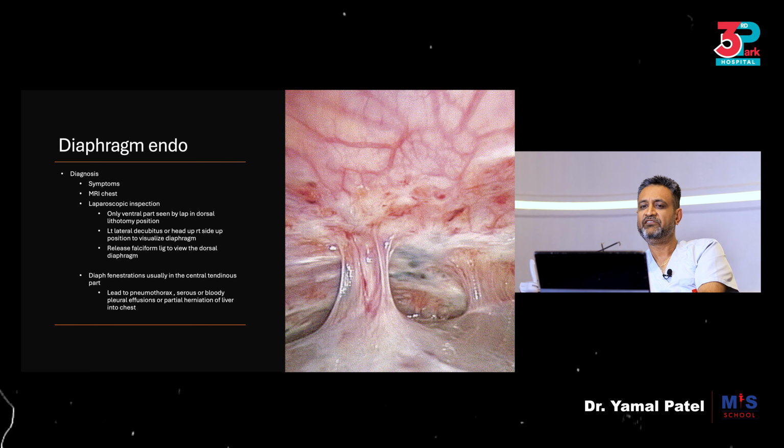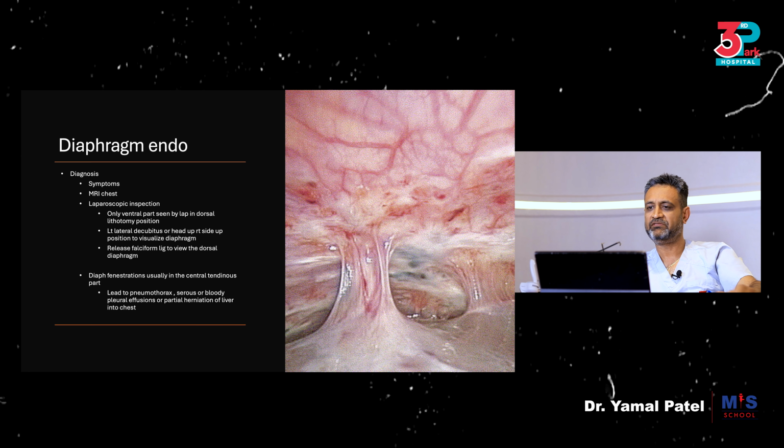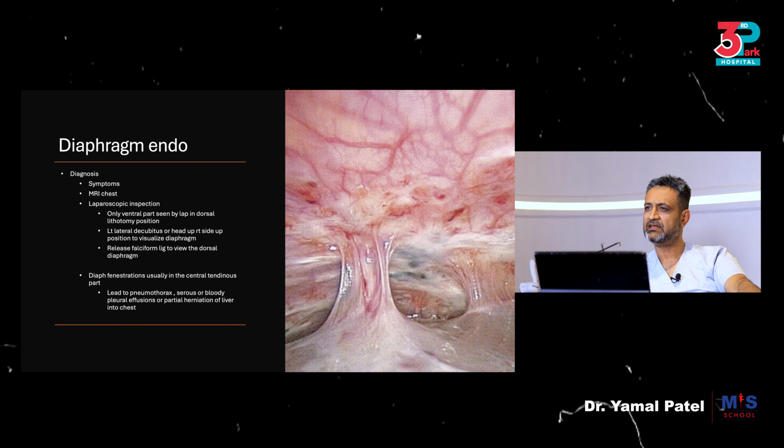So we start with diaphragmatic endo. We would make a diagnosis by symptoms, because they'll complain of shoulder tip pains or chest pains whenever they have this lesion. We could do an MRI chest, or we could examine it during a laparoscopy for endometriosis or any other reason, and you would actually inspect the diaphragm.